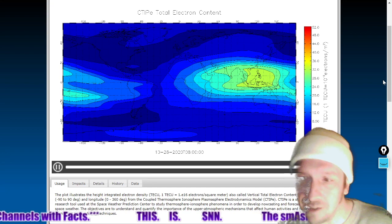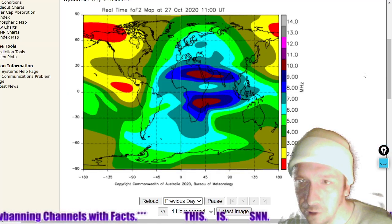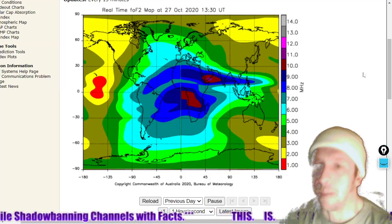Next, we'll look at one slice of the atmosphere, just the ionosphere layer. And it's looking a little anomalous here.